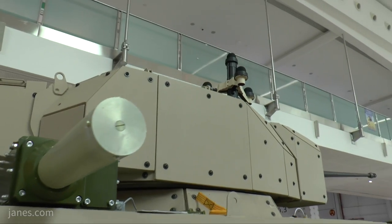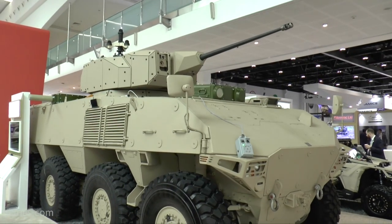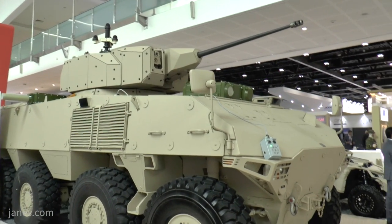In the case of some vehicles, he could fire smoke discharges and lay an obscurant. But if the vehicle was fitted with a remote weapon station or some turrets, he could press a button and the turret would automatically swing onto the incoming threat, and then he would take the decision as to whether to engage the threat or not.